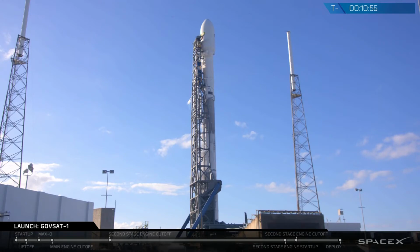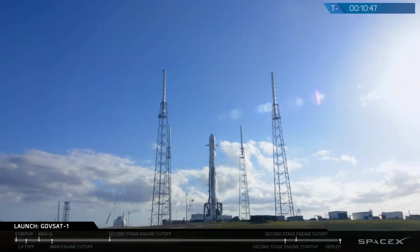GovSat 1 is aimed exclusively at government and defense users, and it will operate along the 21.5 degrees east longitude meridian. This makes it ideally positioned to provide highly reliable and flexible interconnectivity within Europe, the Middle East, and Africa. It will also enable maritime operations over the Atlantic and Indian Oceans.